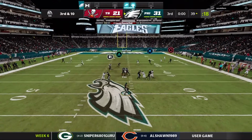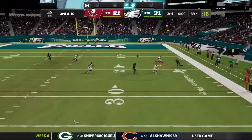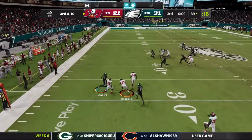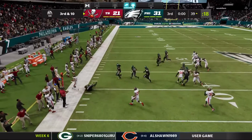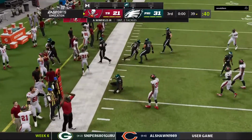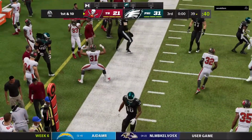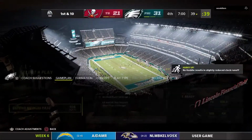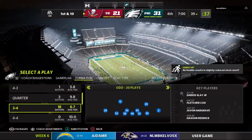Here's Hurts to throw. And for a third time tonight, he's intercepted. Picked by Antoine Winfield Jr. And the Bucs are going to get the football back as time will run out in this third quarter of play. 1 quarter remains here in this Thursday night matchup.